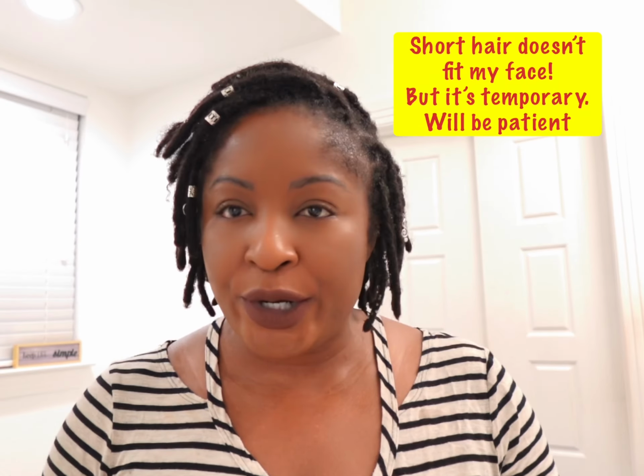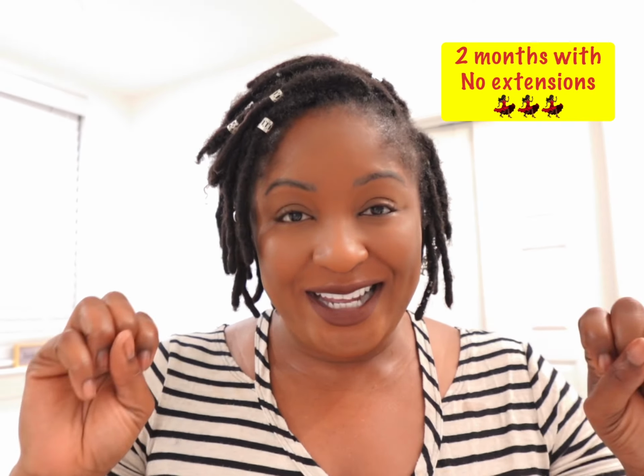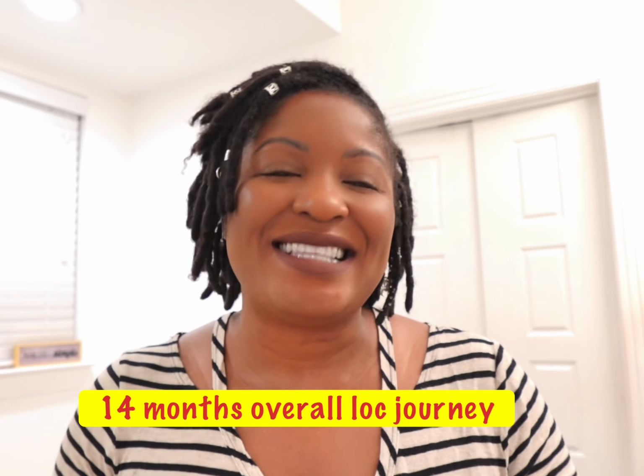Now, the next thing that I notice is the length. The length is a lot shorter. I'm having to basically start over from scratch. It's not necessarily scratch, but baby locks. But, you know, it's all good. This is a new journey. So technically, I am 2 months into my real lock journey and then 14 months into my overall lock journey. I hope that makes sense.